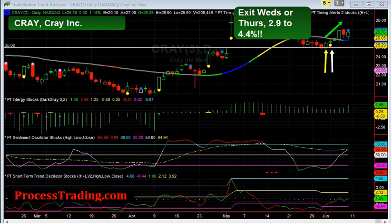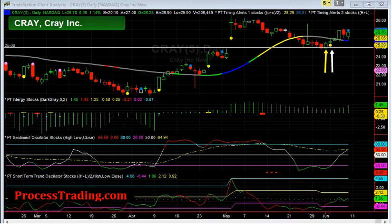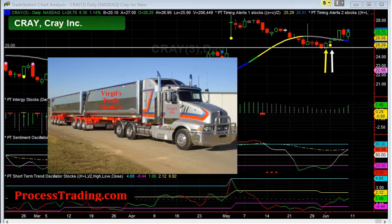When it dipped and took out half of the large green candle, I got out. Virgil's been saying the profit truck was getting overloaded and he needed a new one. Okay, Virgil, how about this for your new profit hauler?